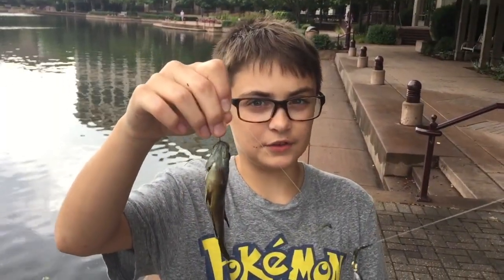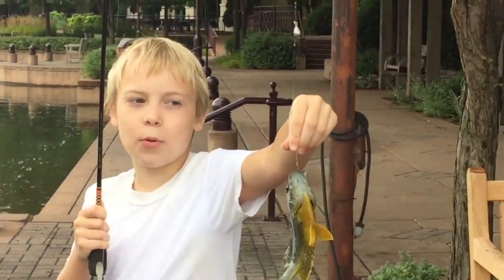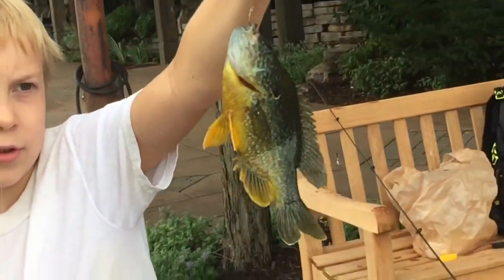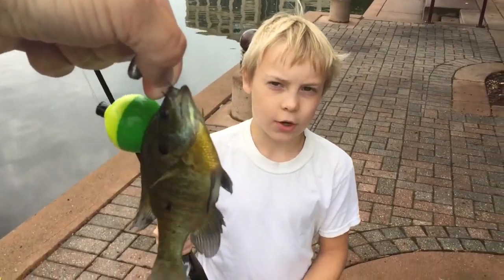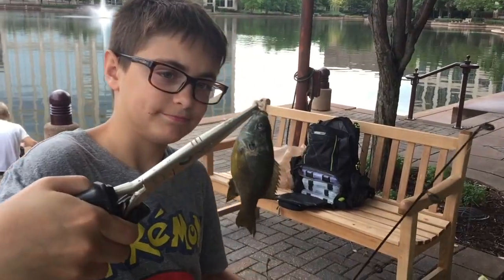Boom! Caught another fish. Here, I just pulled in this little bluegill, and then I pulled in this big bluegill almost immediately after. Monster, nice one, Samuel. Boom! I caught another bluegill. Boom! Just caught another fish.